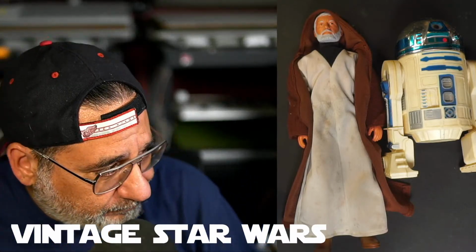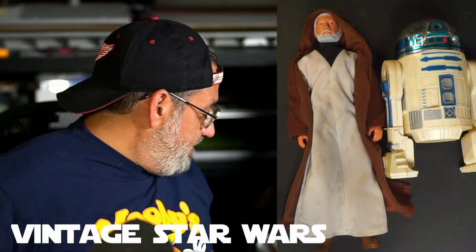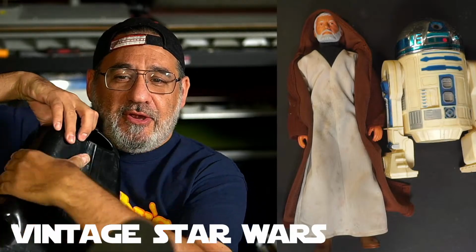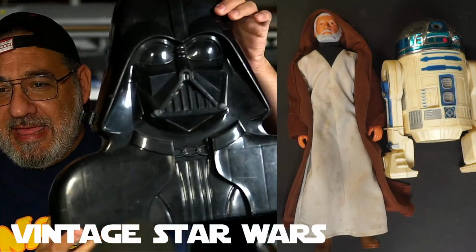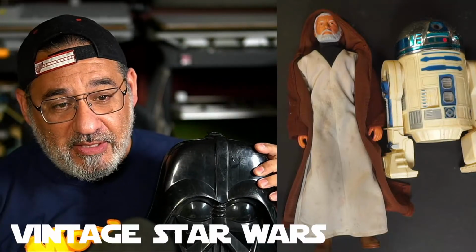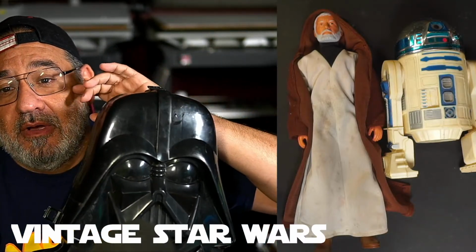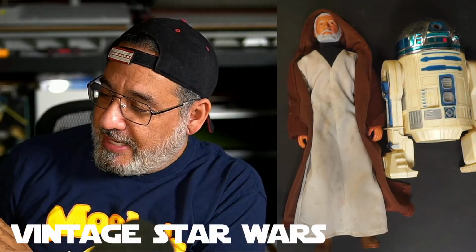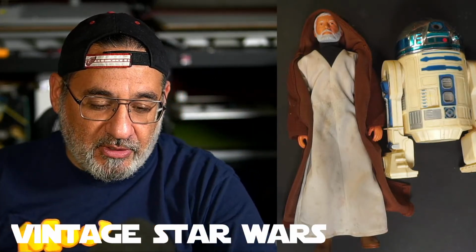All right. Let's get to it. This sucker came today, and if you're Star Wars fans, I'm sure you recognize this. This is the Darth Vader carrying case. I never had one of these as a kid. I do have two of these now, but this one here will be for sale as well, because I already have a couple. I don't need any more Darth Vader kits.